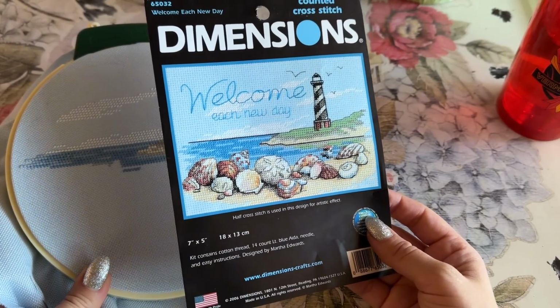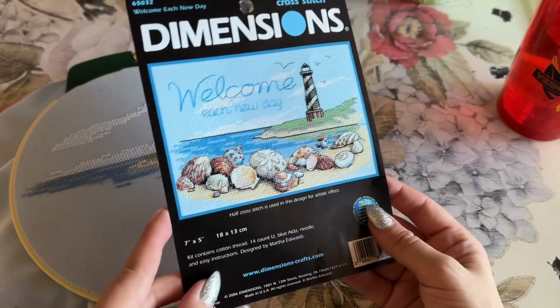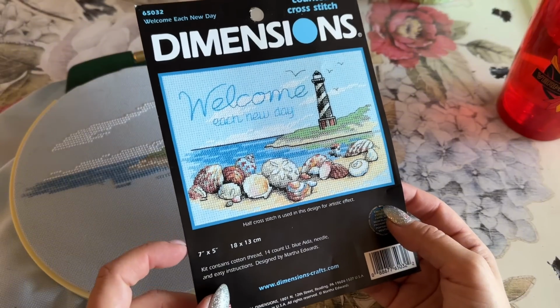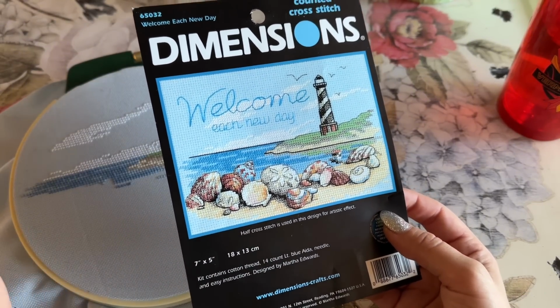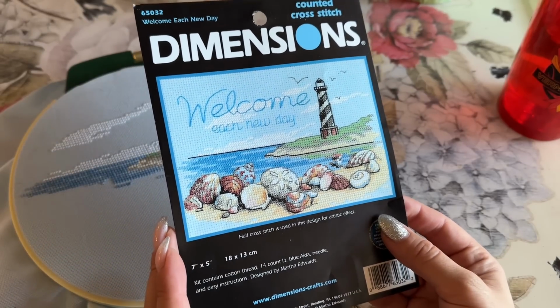If you have never stitched Dimensions and you're terrified because you've probably seen so many people sharing their experience with this brand, because it is not for beginners. Even if you're not a beginner, you need to slowly join the Dimensions side of cross stitching. Highly recommend to start with this kit.